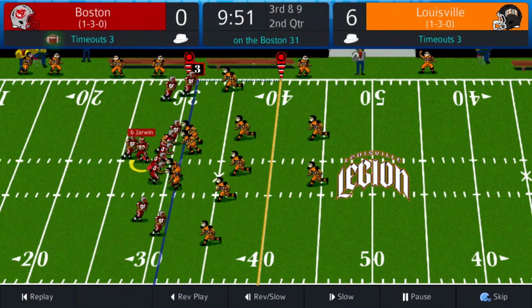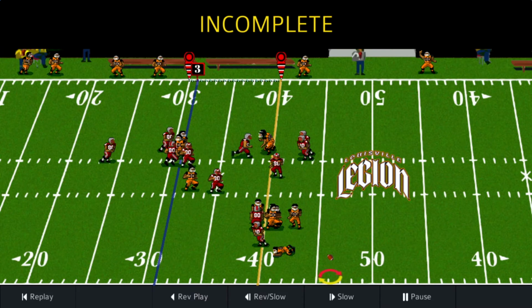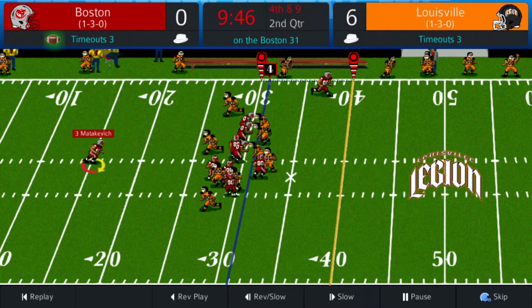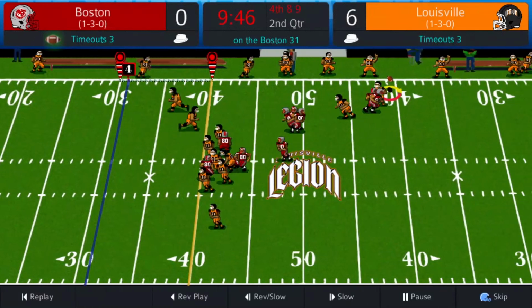Trying to avoid another 3 and out. Jarwin back to pass. Jarwin just out of the outstretched hands of Jarrett. 4th and 9. Boston having to give the ball up once again. The running game is not working out for them. They've got to find some way to get some separation.